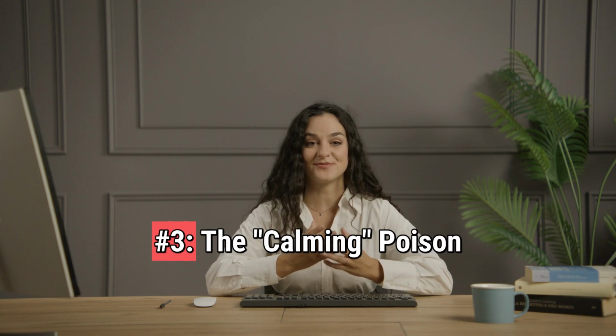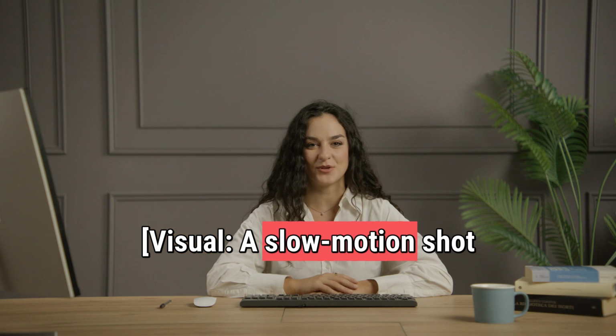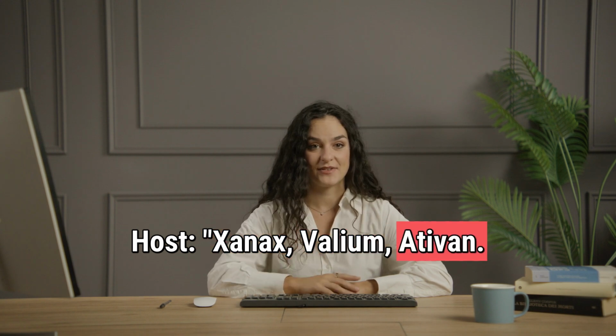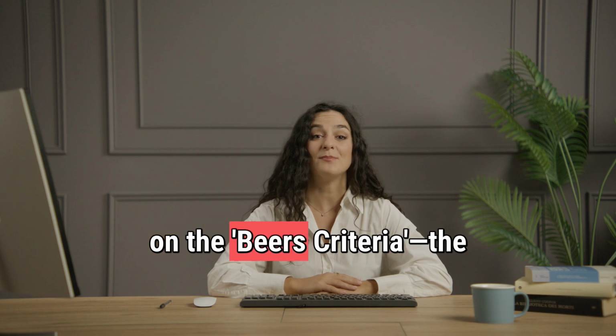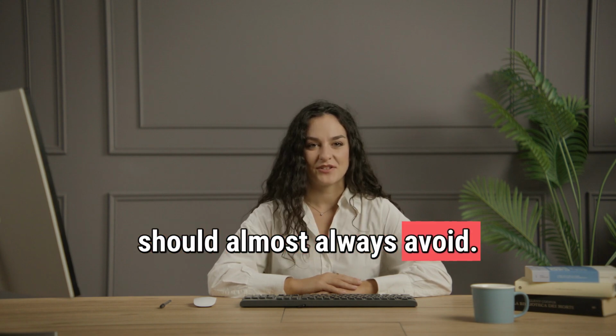Number 3. The calming poison. A slow-motion shot of someone stumbling and reaching for a railing. Xanax, Valium, Ativan. For 50 years, we've used benzodiazepines for anxiety, but the American Geriatrics Society now lists them on the Beers criteria, the list of drugs seniors should almost always avoid.